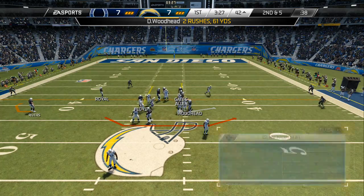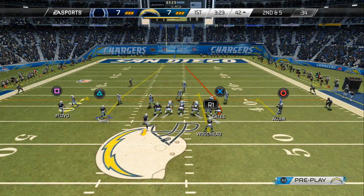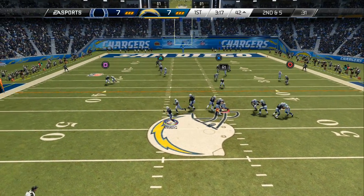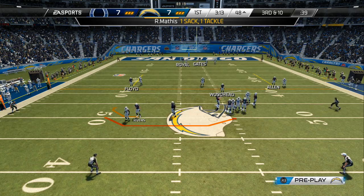When you have a deep one, that's not good technique. Open plays where you run the counter runs. Motion, motion, motion. Second down and five. Escaping the pressure. Robert Mathis takes down the quarterback.